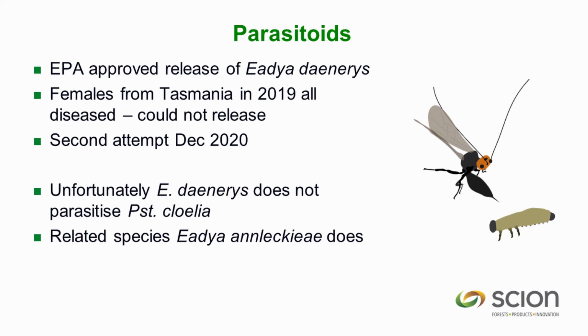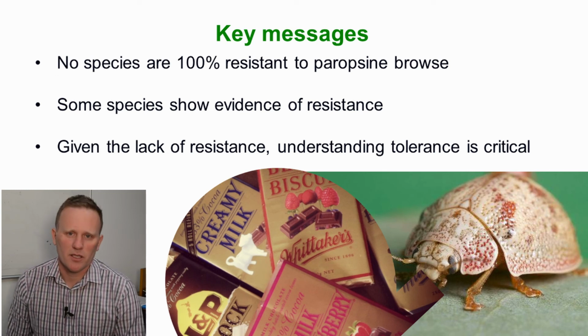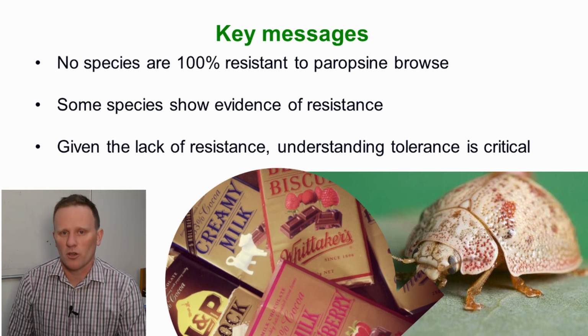but I think it's probably worthwhile that the industry starts thinking about that if they want to have an expanded eucalyptus industry, because what we're seeing so far in the field is that Paropsisterna cloeliai is going to be as bad as charybdis or potentially worse. So currently we don't have any specific focus parasitoids on that species, so it'll be good to think about Enoggera anglecii for the future. So I guess the key message is that eucalyptus is like chocolate.